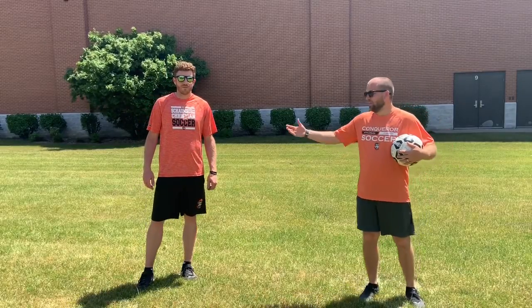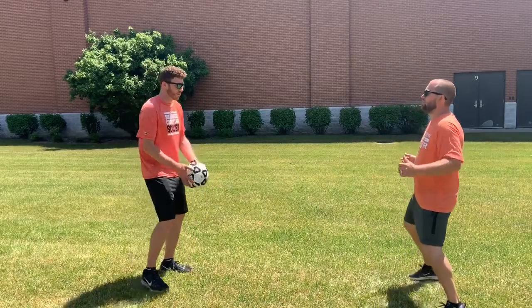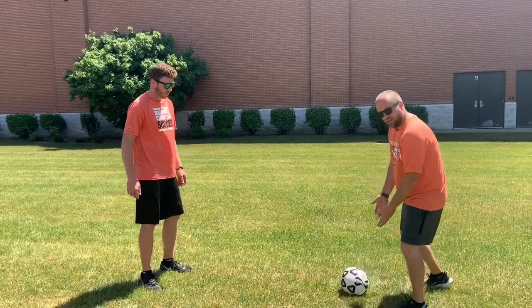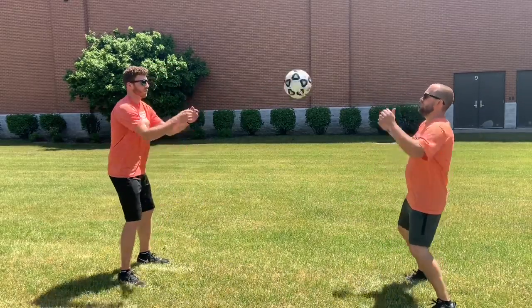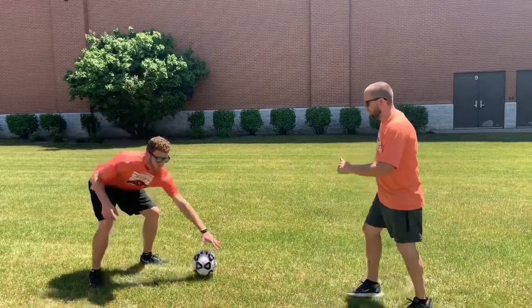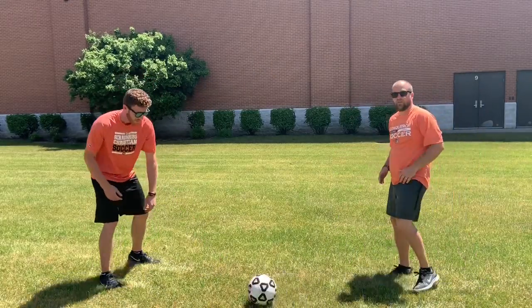Hey guys, trapping. Sometimes you've got a partner and you can work on different aspects of trapping that just gives you a lot of repetition. If you have a partner and they're really good at tossing the ball, they can toss it to your chest and you deaden it right away so that you have complete control. Then I would just pass it back to him. And then he tosses it to the chest again, I deaden it and pass it back to him.